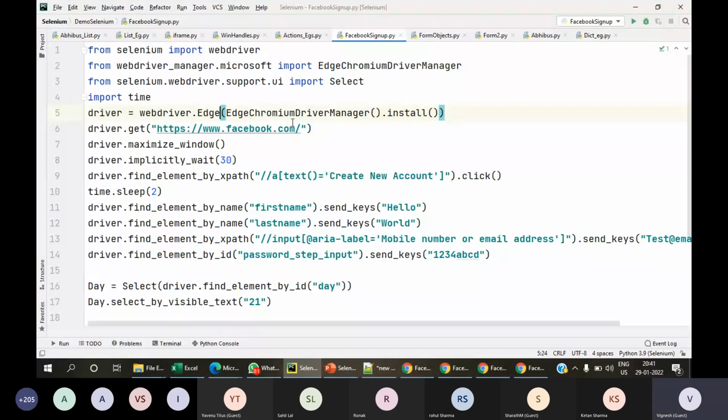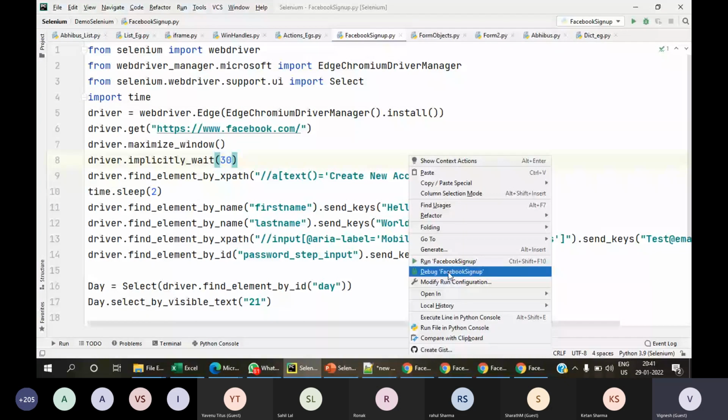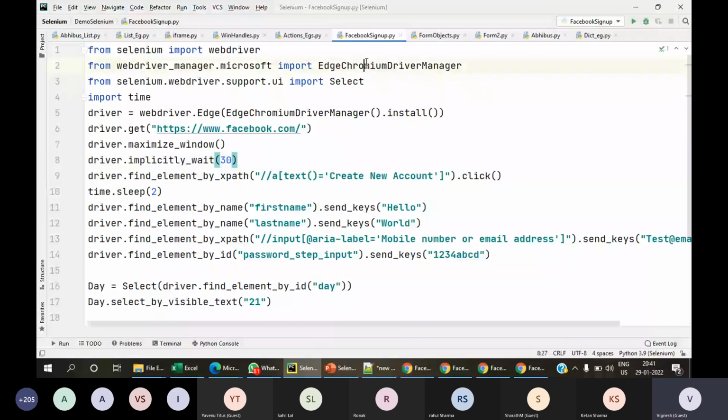Okay, that's it. So whatever browsers you have, for example, if you want to use Firefox, I don't have Firefox in my machine, but we want to run on Opera or something like that, you just need to change these two parameters. That's it. It's going to run for you. I hope it's clear for the demo.